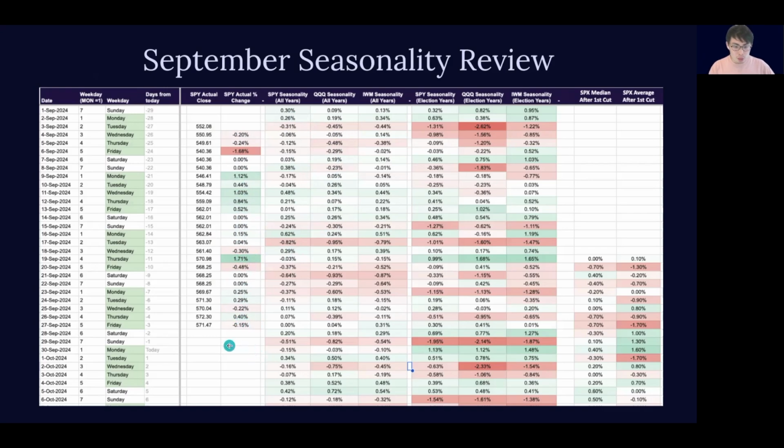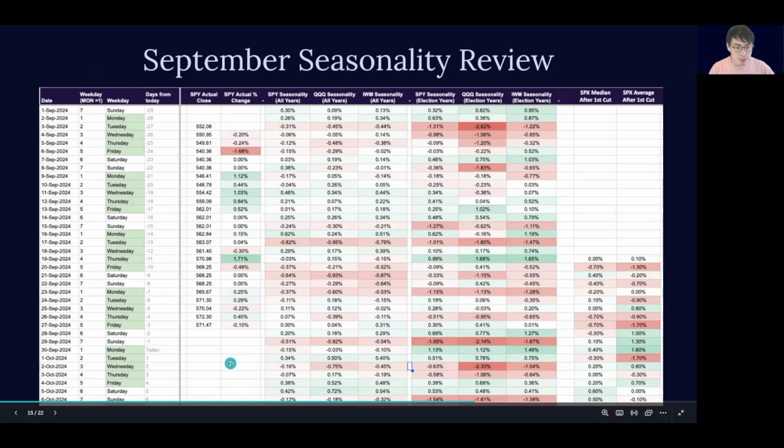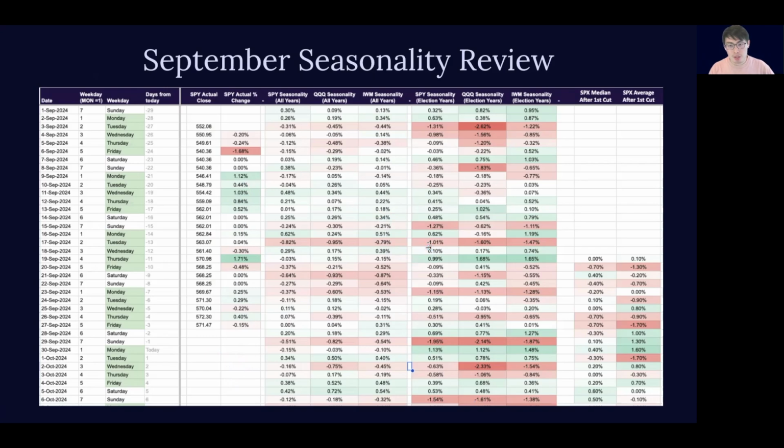So just to bring this to a close, typically October, first couple of days, probably a little bit tough, but should be okay towards the second half of this week. But the caveat is that October seasonality for election years tends to be not so good, which we'll see in a second. And also, one thing we have to bear in mind is that we just had the first cut. So it's also worth tracking what happens after the first cut, which I have brought into the Google Sheet.